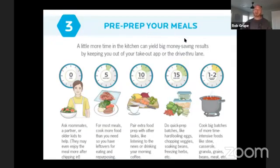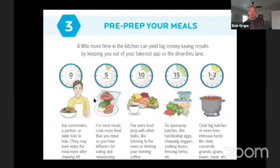So pre-prep your meals. Just a little bit more time in the kitchen can yield big money saving results by keeping you out of the takeout app or the drive-through lane. So some different strategies on here. You can ask a roommate or a partner to help. They might enjoy the meal more after being a part of chipping in. I've seen a lot of you guys in here do that with your kids.